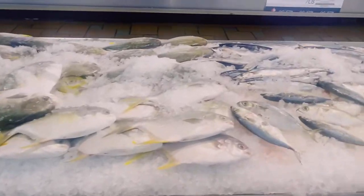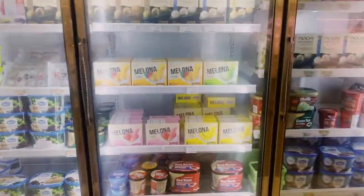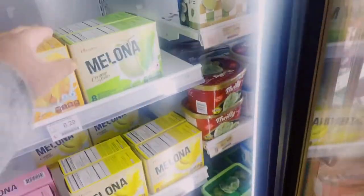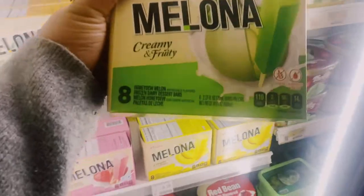Oh, they have malunggay, yellow stripe. Before I forget, let's get malunggay. My favorite ice drop, fruity ice drop.